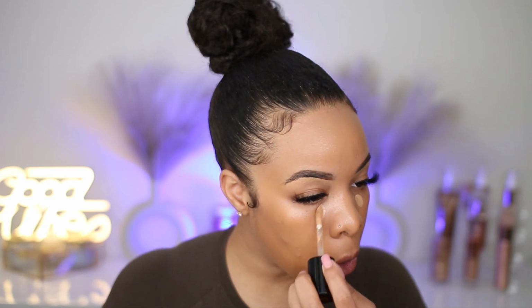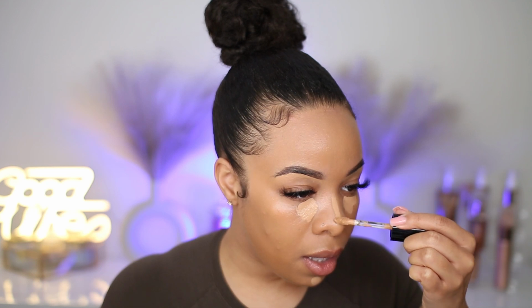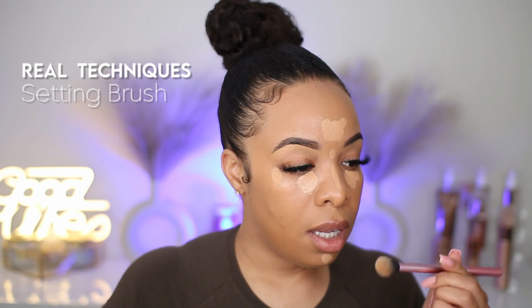I don't wanna be too highlighted. That's perfect. Just want enough, and it's gliding on like butter. I'm telling you, ever since I started doing my skincare, my makeup is just gliding over my skin like butter. This is amazing. So I'm just gonna go with this setting brush by Real Techniques, and this is what I'm going to use to blend everything out.